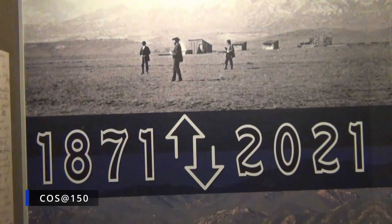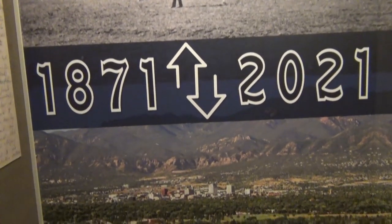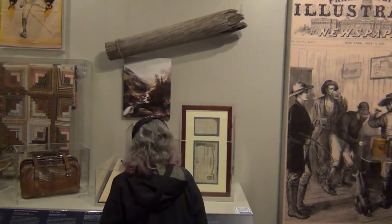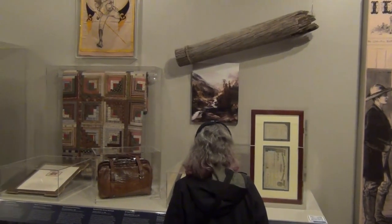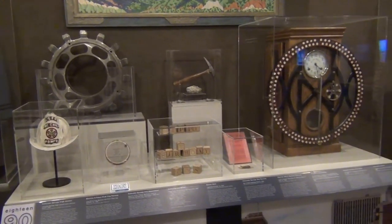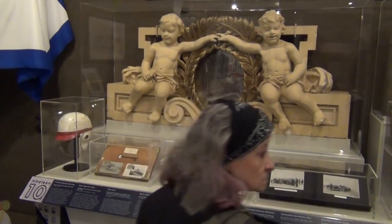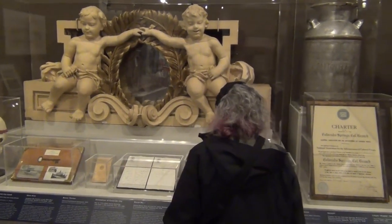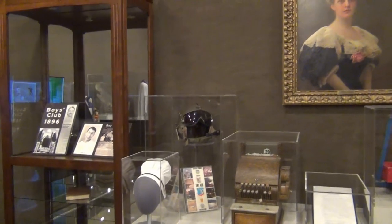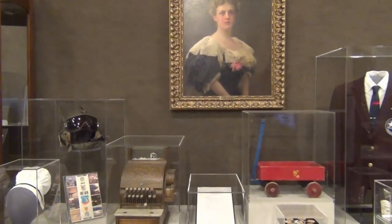Marked the sesquicentennial anniversary of the founding of Colorado Springs, and the anniversary presents a unique opportunity to reflect on the past, consider the present, and contemplate the future in the Cause at 150 exhibit. It was understood that one gallery, one exhibit, or even one book could not tell the complete story. Instead, they have chosen to examine 150 objects, illuminating 150 stories, exploring 150 years.